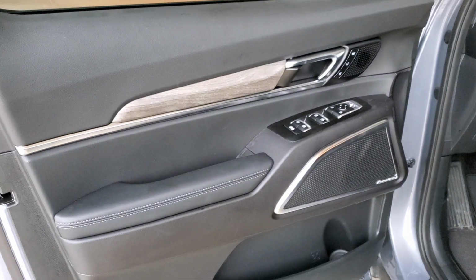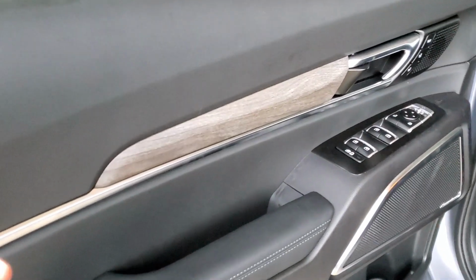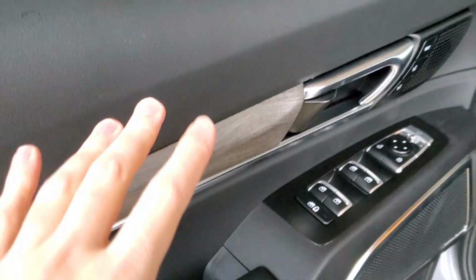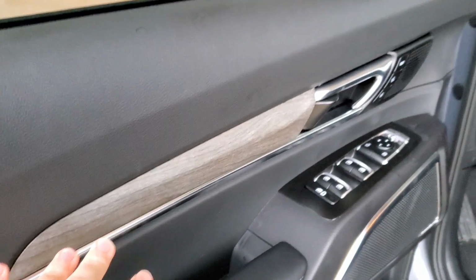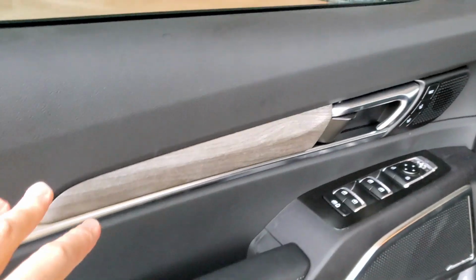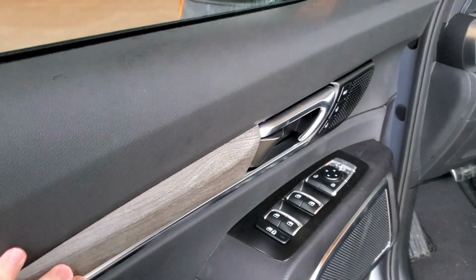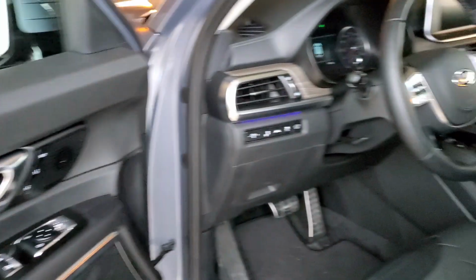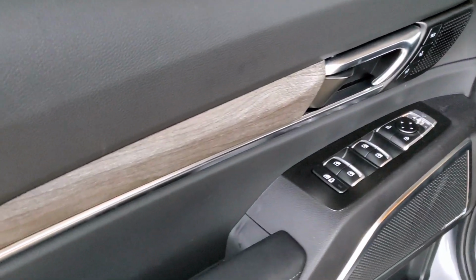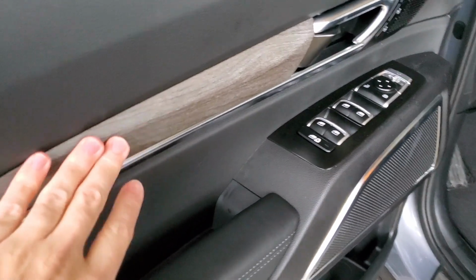So this wood, the interior wood of the Telluride has received some complaints. Some say that it looks a little too cheesy, a little too cheap, and I can tell you it does. You can definitely tell it's fake. It almost looks printed on. However, at the end of the day, it does add a nice color enhancement to the interior, as well as a nice texture. So I don't have a problem with it. I think it looks fine, as you guys can see. I actually prefer it over a very shiny thing. It's a nice muted color.